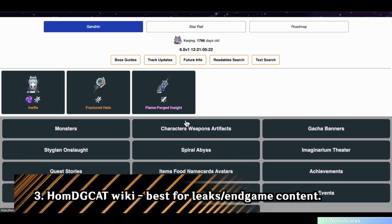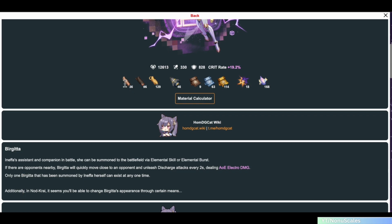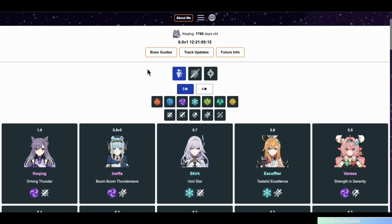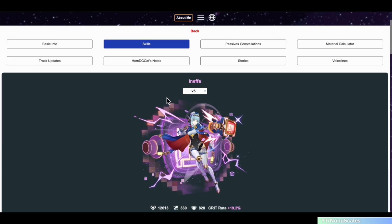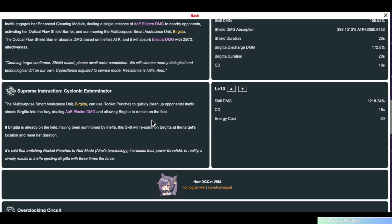Lastly, I want to talk about this Homdgcat.wiki website. This is a leaks website. I don't know if I should talk about leaks, but this is an amazing, trustable one. You get full details on upcoming characters, you can read their talents and constellations, and get a great idea of their kit along with their signature weapons. It also shows what to pre-farm for them.